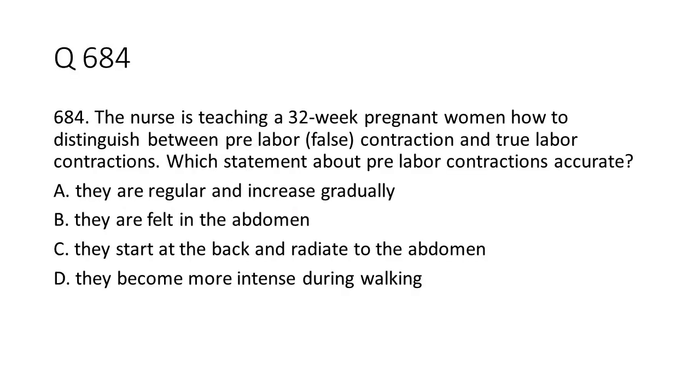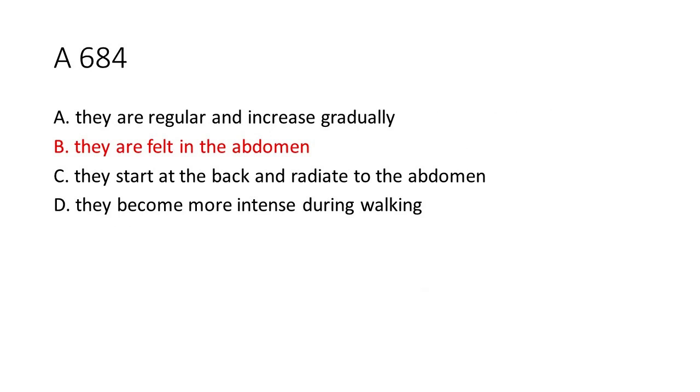684. The nurse is teaching a 32-week pregnant woman how to distinguish between pre-labor, false contractions and true labor contractions. Which statement about pre-labor contractions is accurate? A. They are regular and increase gradually. B. They are felt in the abdomen. C. They start at the back and radiate to the abdomen. D. They become more intense during walking. The answer is B. They are felt in the abdomen.